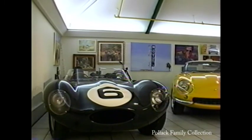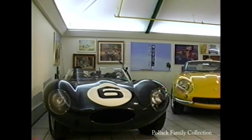It's actually registered out of state, because when I bought it in the late 80s from Stony Stallenwork, who owned it for about 10 years before.